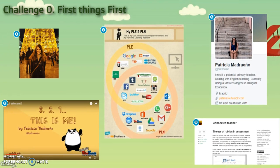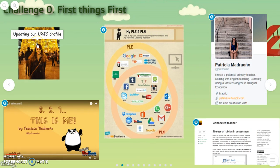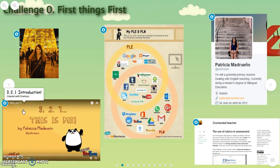The first challenge we were asked to do was called First Things First, in which I developed the following tasks. First, I had to update our profile in the university Moodle to let other peers know more about me. The second task was about creating a 3-2-1 introduction, presenting myself in a brief but engaging way.